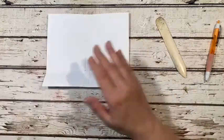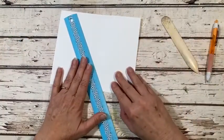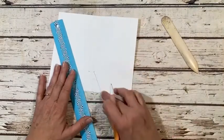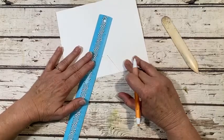Okay, so now we're just going to hand cut this. I'm just going to eyeball this, but if you're not good at doing that, which I'm not either, so we'll just draw a line. So just take your ruler and draw a line from point to point, just like that. And then you're going to take your scissors and you're going to cut it.